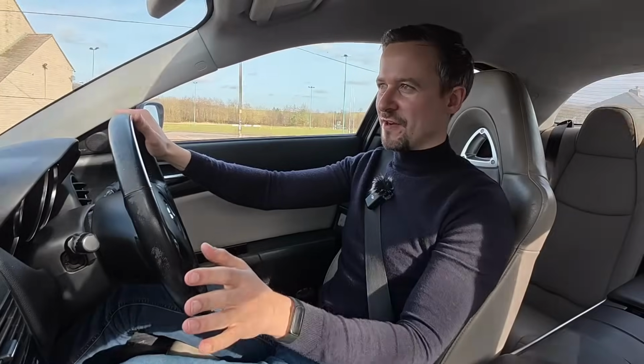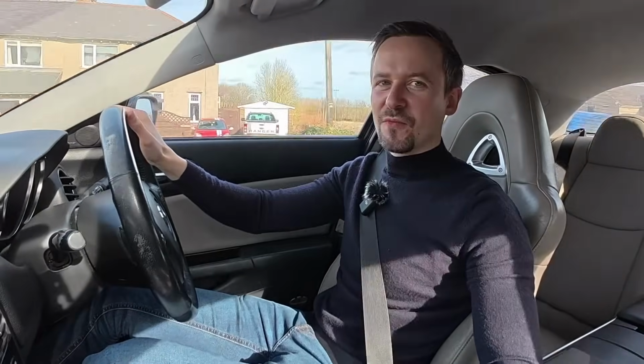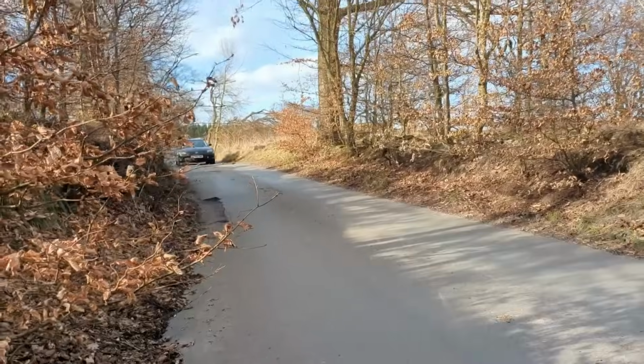There's no torque lowdown, as famously it's kind of known for. When you're driving around normally, when you want to pull away in this car, you do have to give it a little bit more revs than you would a normal car.